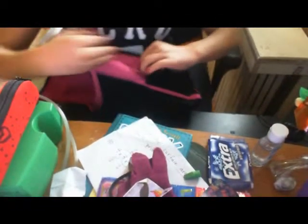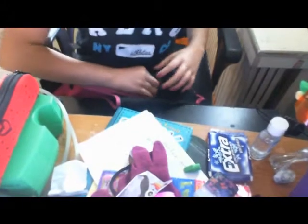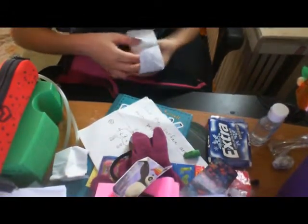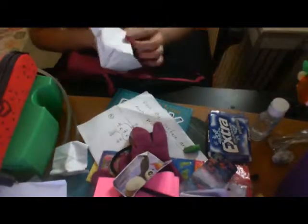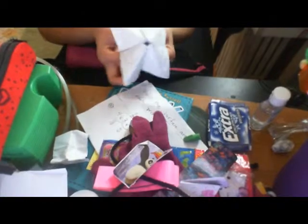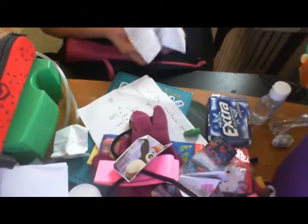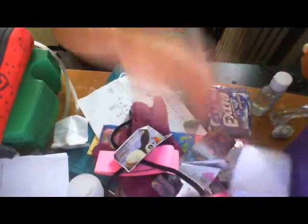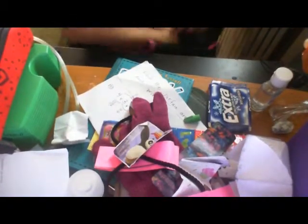Okay, look, in this one, I have... Oh, my little game. My little game thing. I was looking for this. It's my little origami game thing. It's the game. I like it. I use it as a duck thing. So yeah.